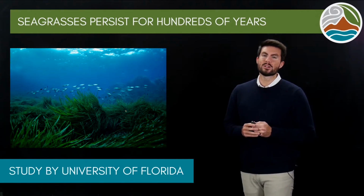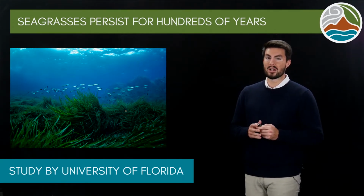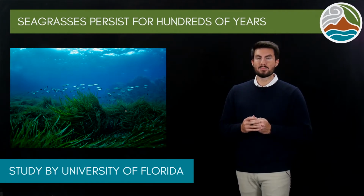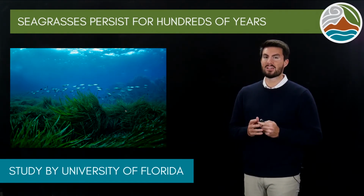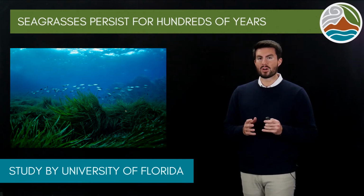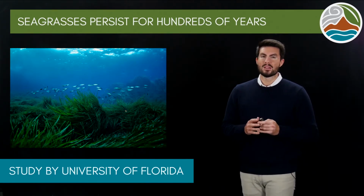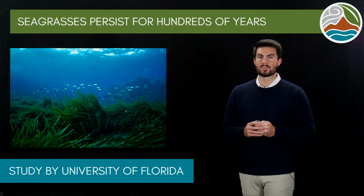Researchers from the University of Florida found that seagrass meadows put down deep roots and exist in the same spot for hundreds, maybe even thousands of years. Seagrass meadows are important biodiversity hotspots and provide nursery habitats for 70% of Florida's economically important fish. They also help buffer wave energy, improve water quality and clarity, and stabilize the seafloor. This study shows that the location of where the seagrasses exist is crucial to their biodiversity and productivity.